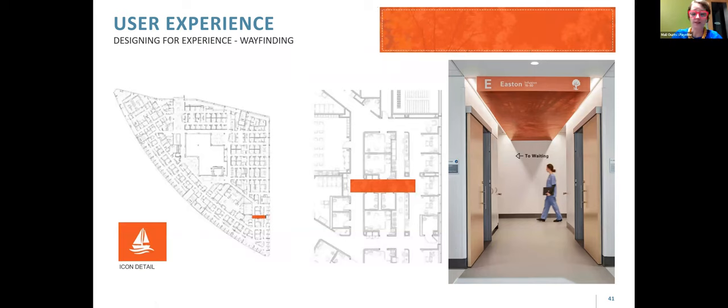Wayfinding is one of the most difficult things in hospitals, as I am sure every single one of you is aware of on this call. If you have been to any major hospital, you have gotten lost. Our goal is that that won't happen. I think over the years, we have gotten a lot better at that, but these hospitals are so massive that it's just very, very difficult. We do use color, we use art, we use signage, we use flooring, we use ceilings, we use panels on the wall, we use all these visual cues to help make it easier for somebody in a stressful environment, who has never been here before, to know where they are going.